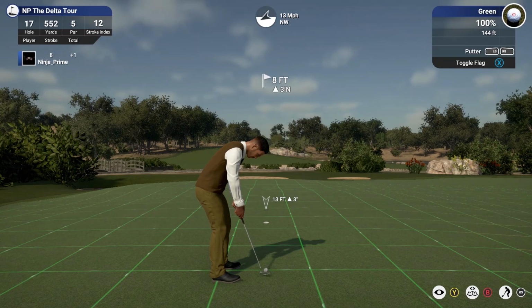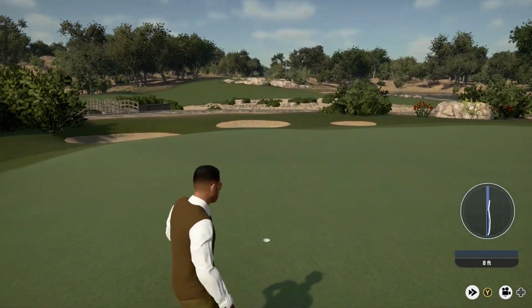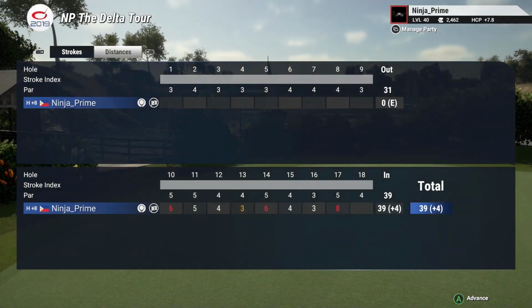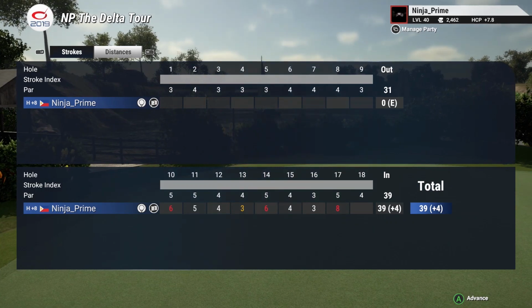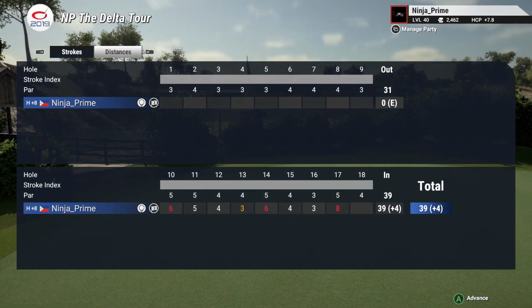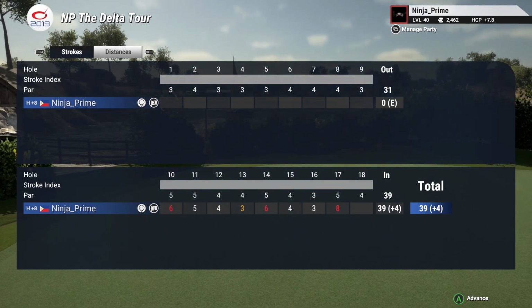Okay, let's see what you can do with this 8-footer. Good putt. Well done. Okay, sitting at 4 over for the round. Originally, that 17th hole, the actual island bit that you see here, was on 2 tiers.